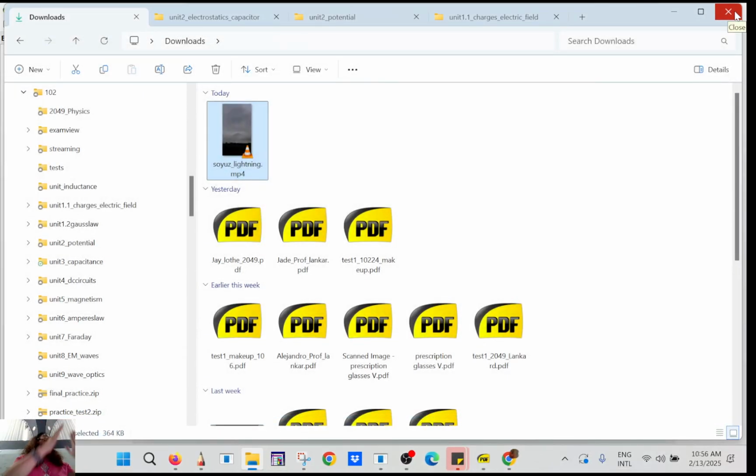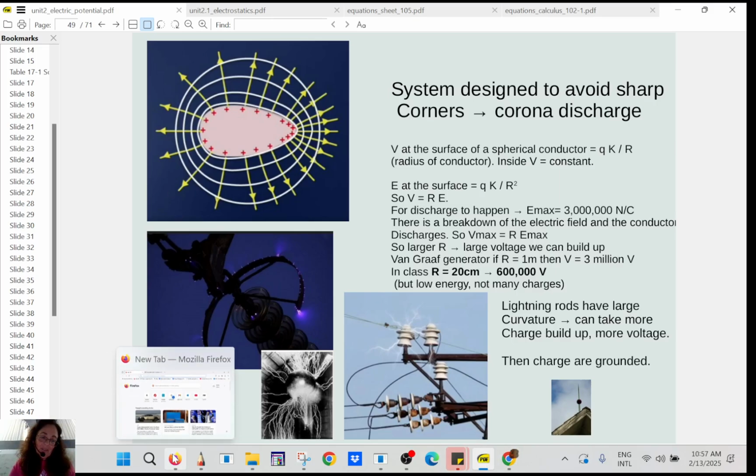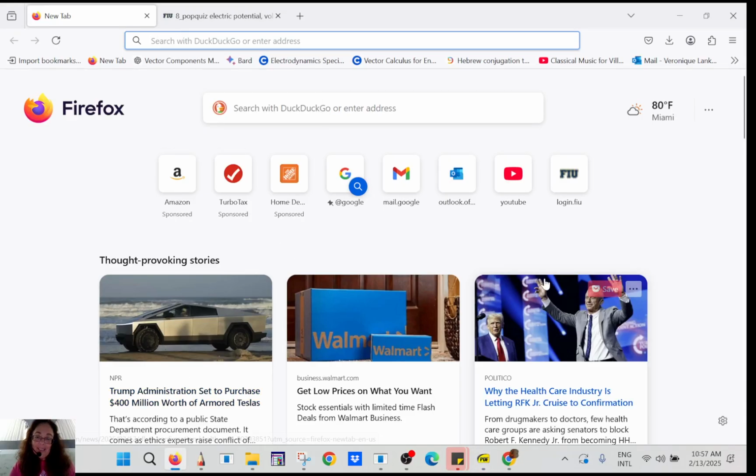So lightning likes pointy things. If you have a lot of lightning outside, you should not stay under a tree. You should not be standing up. You can go inside the car, or you can lie flat on the ground. Lightning will go to the pointy things. Why? Because that's where you're going to have the most accumulation of charges, right? So maybe today I saved your life. Physics saves your life, right? So let's go.